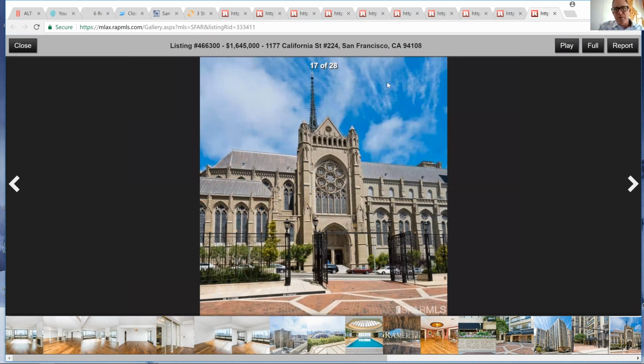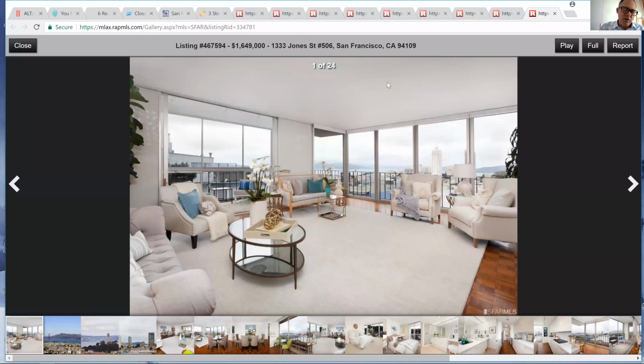Let's go to 1333 Jones. Now this, if you are a mid-century modern guy and you love mid-century modern, this is the building. I have one particular client who's a mid-century expert, and this is the only building that he wanted. And I could get it. I grew up in something very similar, not a high-rise, but I grew up in a showcase house in Pasadena, and lot of windows, mid-century modern, just killer. Look at the views out of this, though.